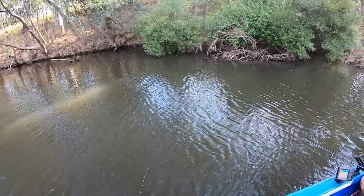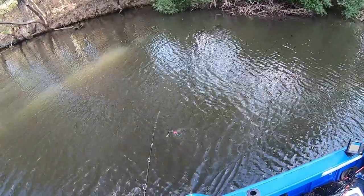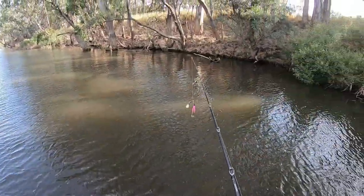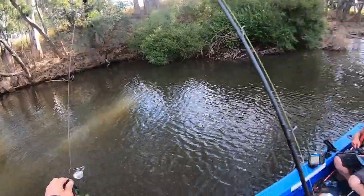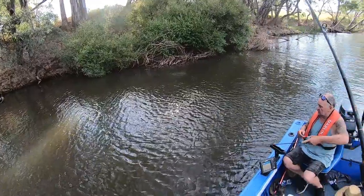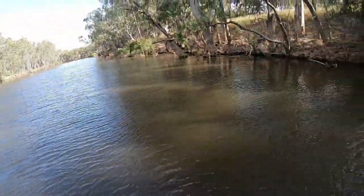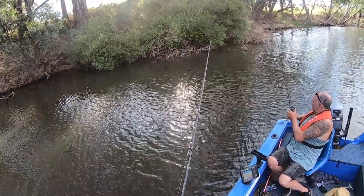Ooh, that might have come over a lot. Nah, it's a hit, it has to be a hit. My blade's tangled though. Cast back there. There's no way that was the bottom. No, your blade was on the top, mate. Yeah, I know, but it hit at the bottom and then halfway. It was probably small. But how are we still going forward when the current's going backwards?